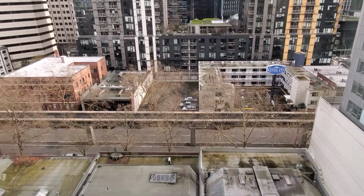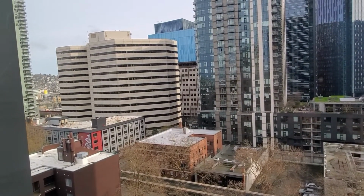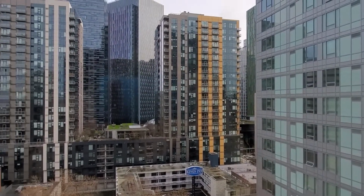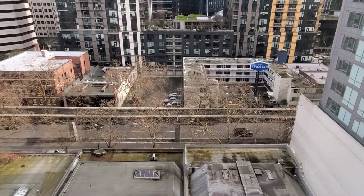Here's the view in the daytime. We can see a little bit of Queen Anne and the Via 6 building, a couple other buildings, some of the Amazon buildings, I think the Doppler building's over there, a little bit of the Amazon Sphere, and every now and then the monorail goes by.